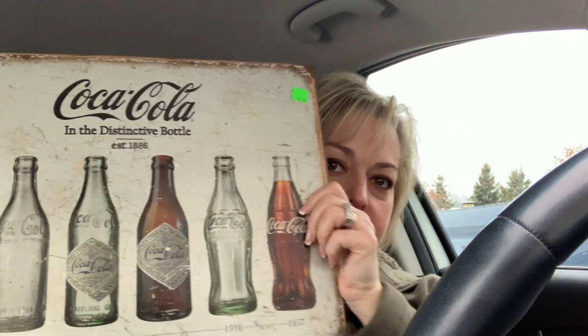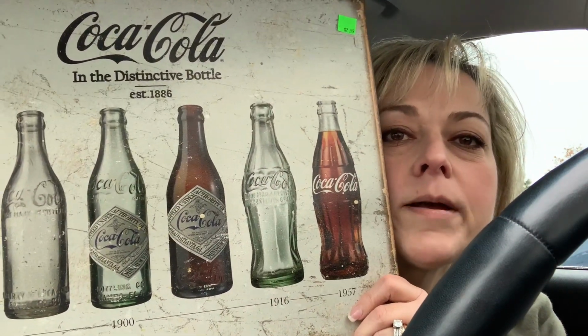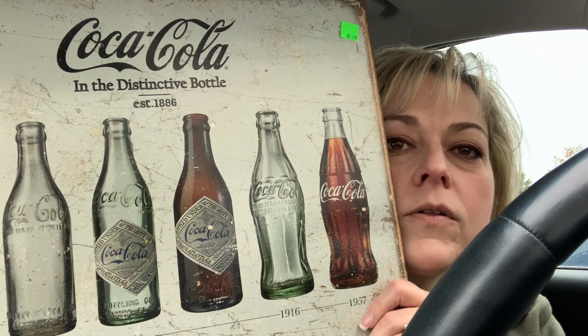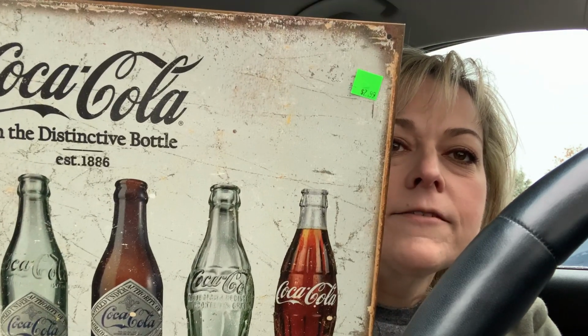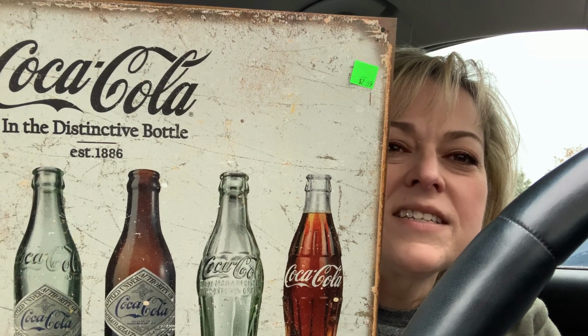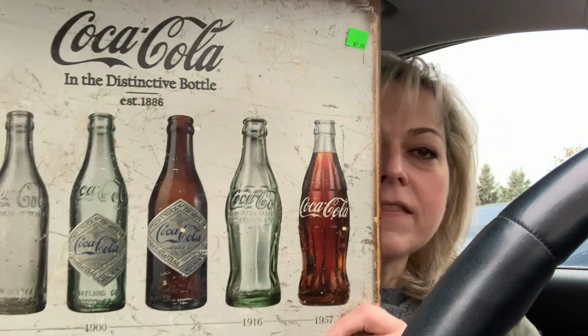Then I got this for $2.99. It is a reproduction Coca-Cola sign, but I thought it was really cool. This is gonna go in my booth. It's just Coca-Cola through the ages, their bottles. And it has like the fake kind of rust around the edges and fake scratches and everything. But I thought that was really cool. Then I just picked up like 2 black sweaters.